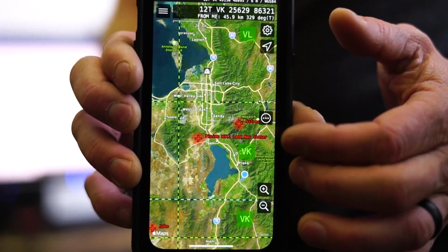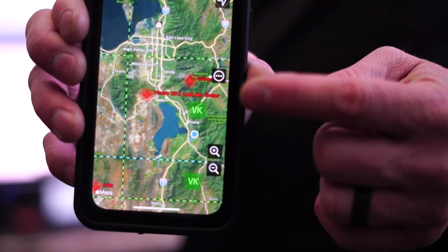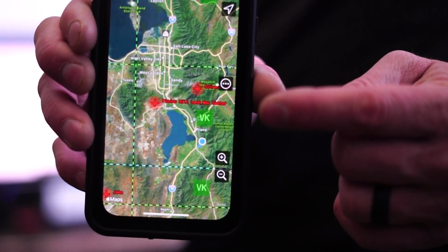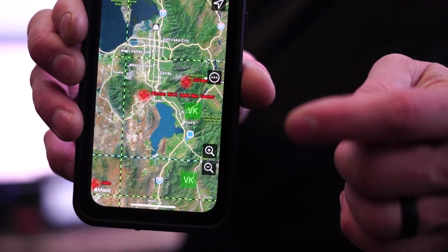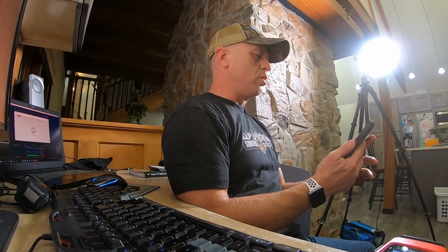It's something that you can use to create waypoints. I've created a couple little waypoints on here that I use for places that I teach classes or things that I want to find. So if you're a military user or you like the MGRS grid coordinate system, MilGPS is great. It's one of my favorites.